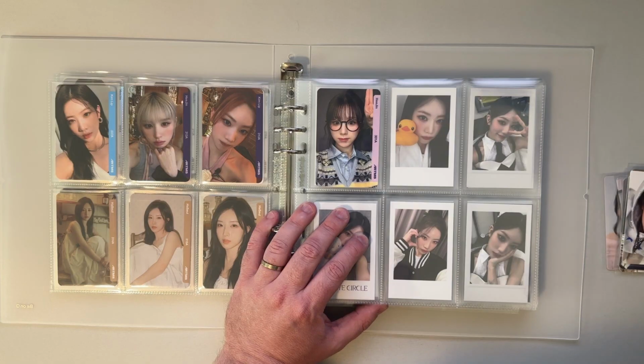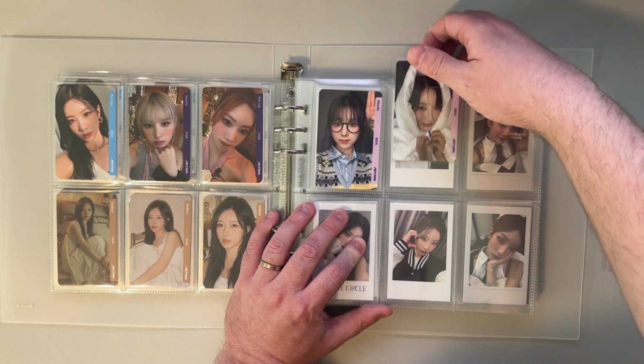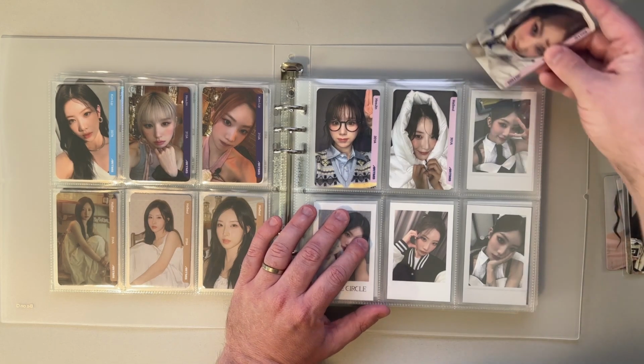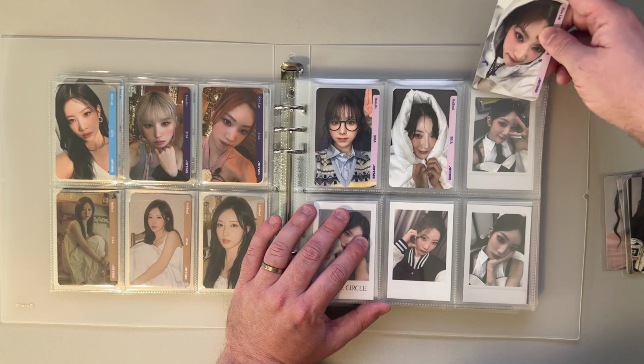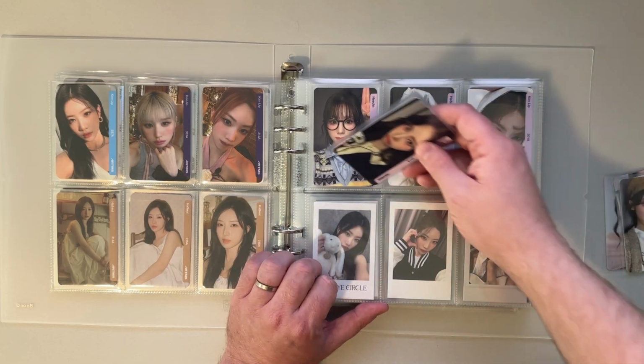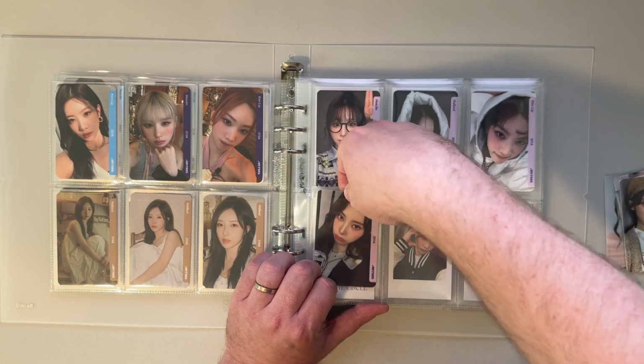I think they look cool, and I would much rather focus on those sorts of things than the seemingly endless parade of pre-order and fan sign cards.